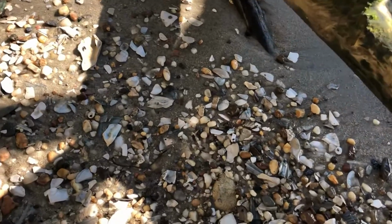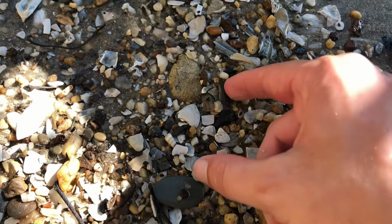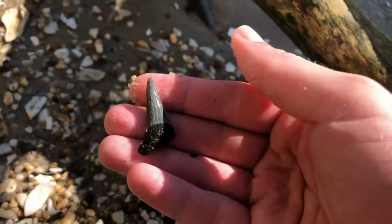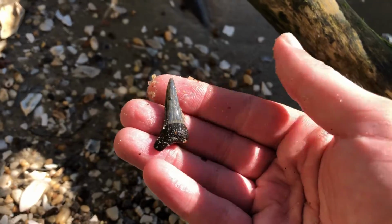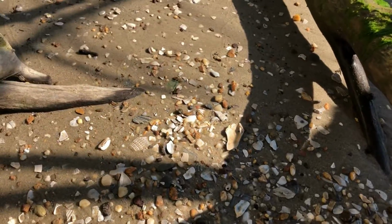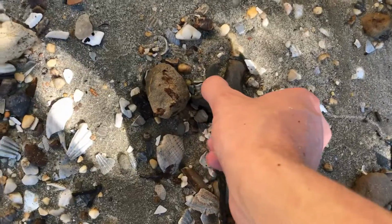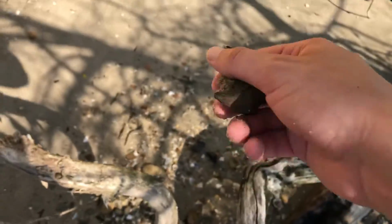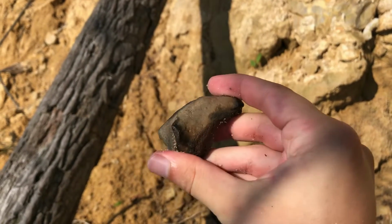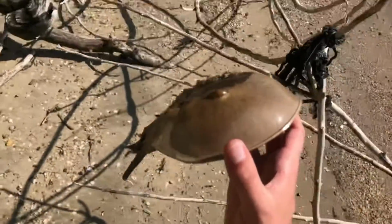Literally a couple feet away from those two cow shark teeth, I find this mako. Oh, it's missing one of the roots, but it's busted on my back. Still pretty nice. It's a good size. This spot is just full of awesome teeth. I'm gonna spend a lot of time here. I see another vert right there. It's broken. Still pretty nice though.